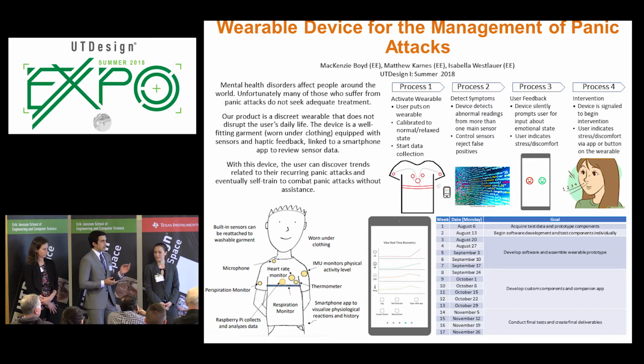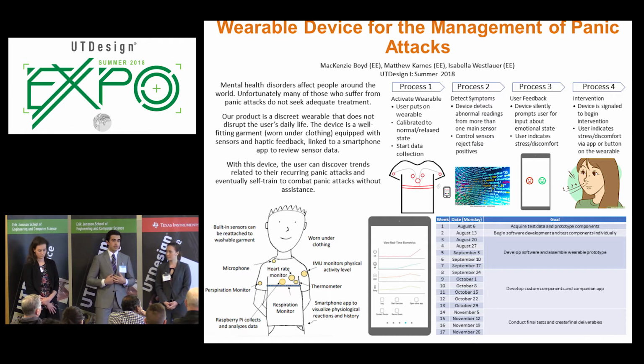Say in a user's daily life, here's how they're going to use it. They're going to put it on at home, they're going to calibrate it towards their relaxed state, and then as the sensors regularly send data out to our data collection algorithm, it is going to try to detect the symptoms of a panic attack. And if it senses that one is oncoming, it'll prompt the user, and the user can initiate the guided breathing exercises.